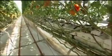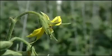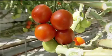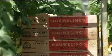These vines grow about a foot a week, and since it's all enclosed, there are no bugs, no weeds, no fungus. That means no pesticides, no herbicides, no fungicides. All those things that none of us really want to use. The greenhouse basically eliminates 98% of the use of those products. But these tomatoes are not organic.